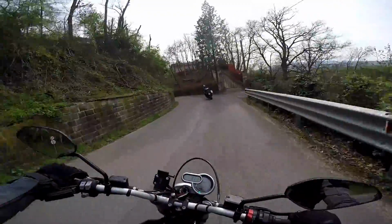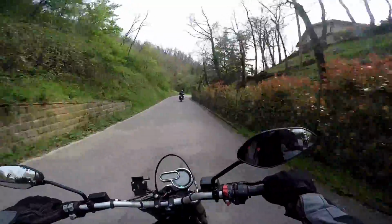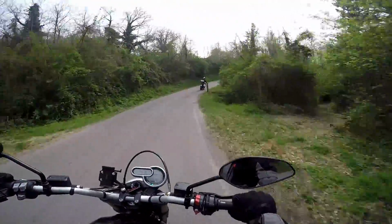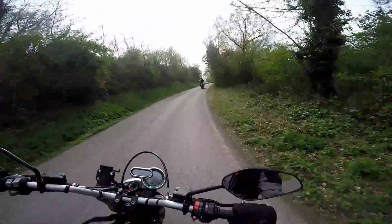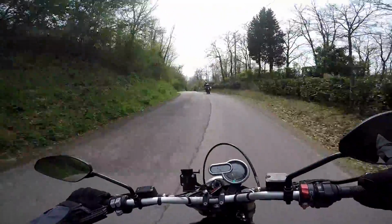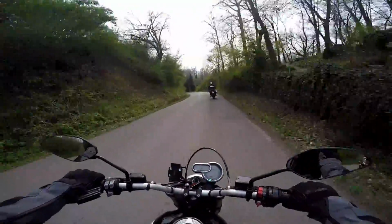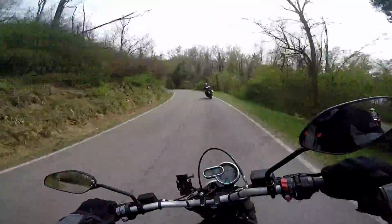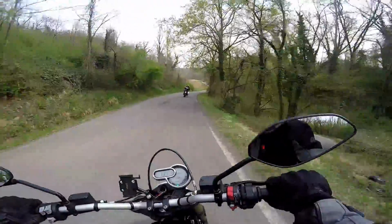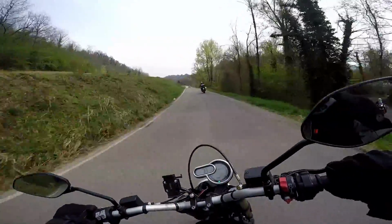Great view down the valley to my right. Unfortunately, I missed it. I didn't have the camera running. You might get a view of it in a second. But a typically Italian view, where you think, how different can a European valley look? But it is nothing like the valleys I'm used to looking down in England or when I've ridden in Spain. Can't quite put my finger on what's different about it. Maybe it's the poplar trees that are so popular in this part of the world.